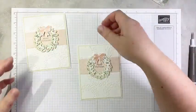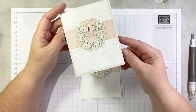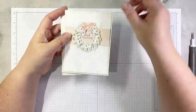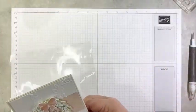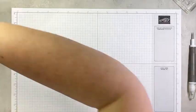So fun, so easy, really quick and simple. If you die cut a whole bunch of these little wreath die cuts with some adhesive sheets, you can make a bunch of these cards in a hurry. Okay, so that's number one. Super simple, but a pretty sort of non-traditional take on a Christmas card.